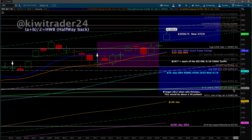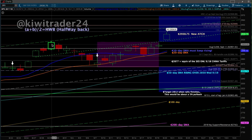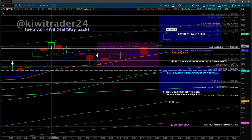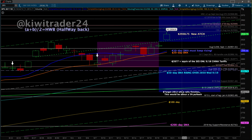What's nice about that is that it would fill in this gap that's been left open since the August 15th close, and it would back test and hold that August 15th low by about 10 points. That August 15th low was where we started the leg that took us up to this brand new all-time high at the end of August. From August 15th to August 29th, we went from 2802 to 2916.50. So that could be kind of interesting, right? Get up here to 2969, pull back 5%, and then boom, we load up the truck and we have an end of the year performance chase fourth quarter rally that we like to see happen in the fourth quarter every year.